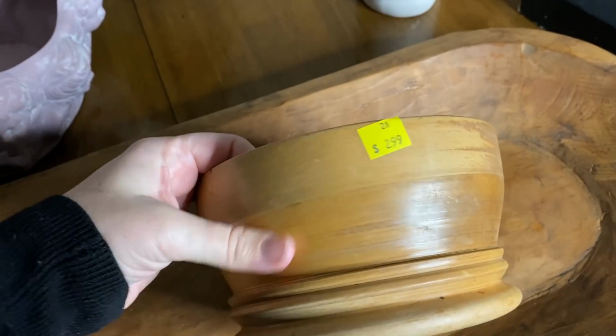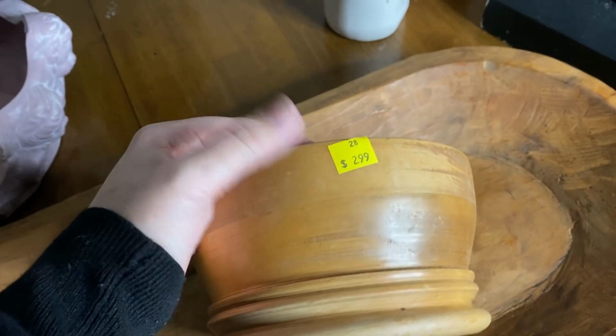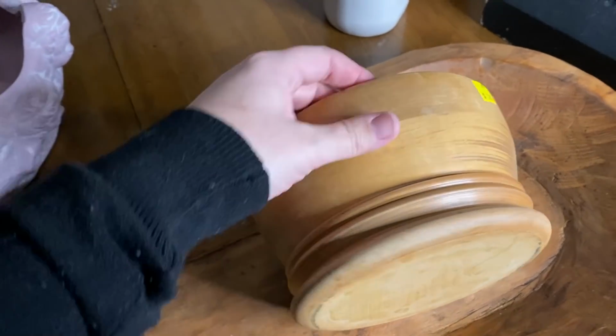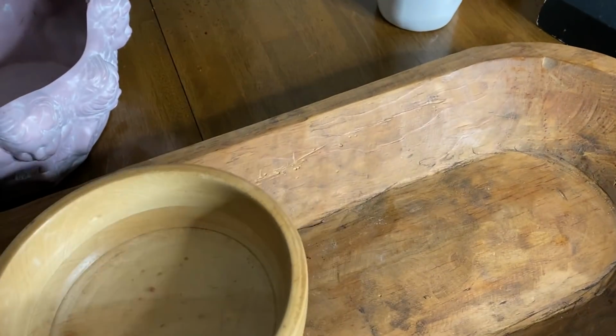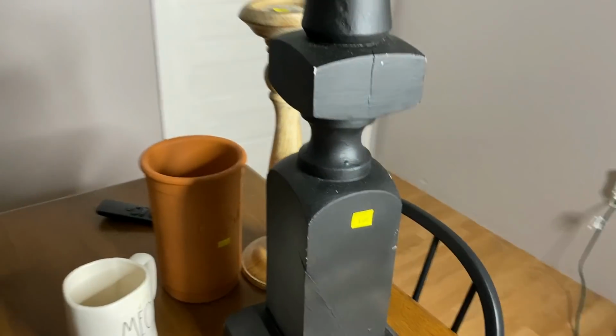So this particular day, yes, I got a lot of yellow stickers, but at this store on this day, yellow wasn't on sale, but at one of the stores it was on sale. So I did not get that 50% off, nor did I get this.